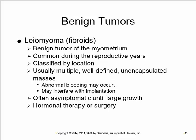A very common thing, especially in older women, is something called fibroids, leiomyomas. These are benign tumors of the myometrium, and that's the muscular layer of the uterus. Some of them are right next to the endometrium, and they can cause bleeding in the endometrium. Some of them are localized right in the myometrium, and their big problem is the space they take up. And some of them are close to the epimetrium, like on the outside, like the visceral peritoneum, and they can cause bleeding into the peritoneal cavity.